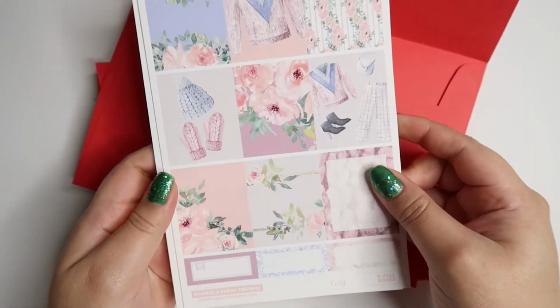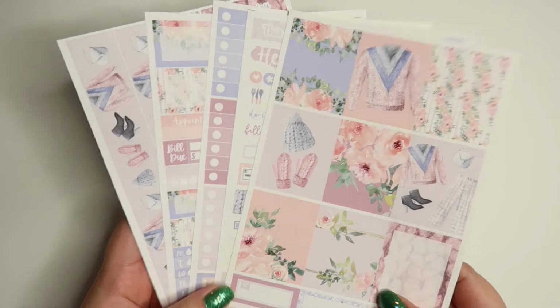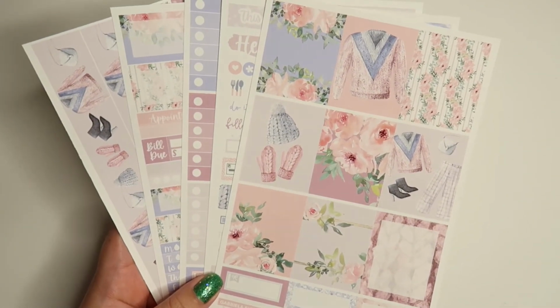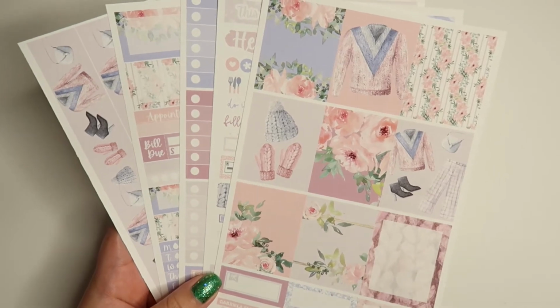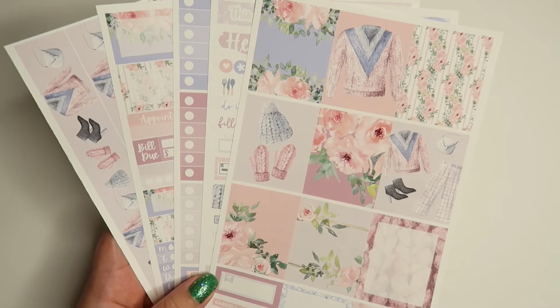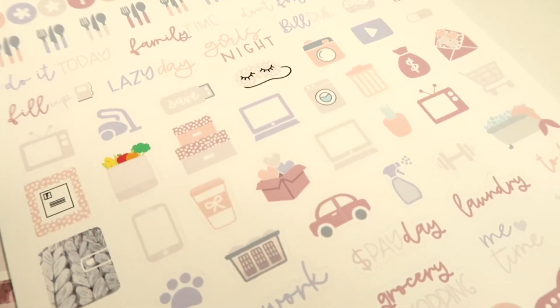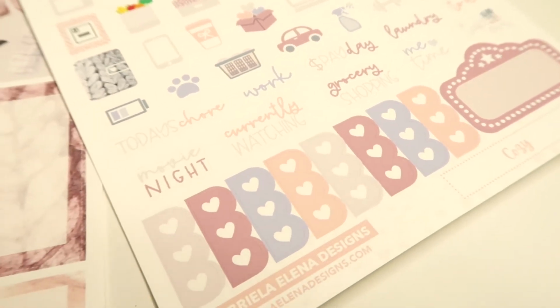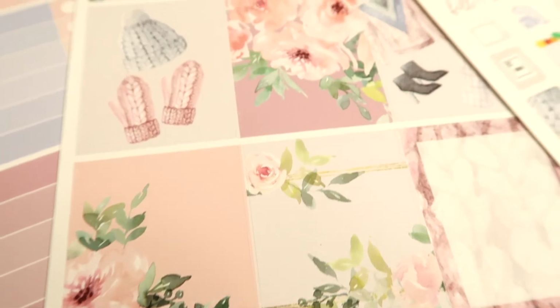So the Cozy Kit is a very soft, neutral kit for cold weather, or for the transition from either winter to spring or fall to winter. I just figured that everyone could use a different kit. This kit specifically was pretty much in mind of different seasons, but you can still use them year round.